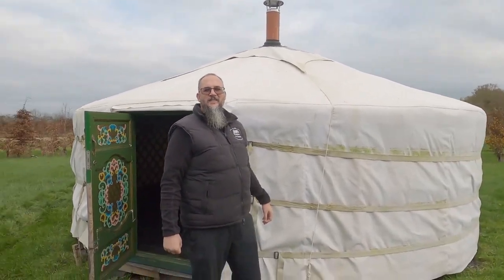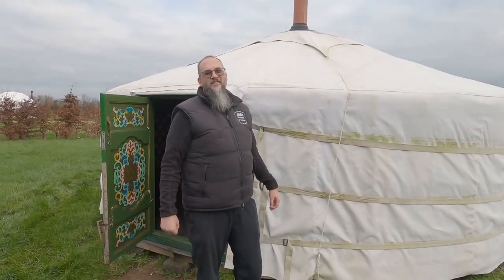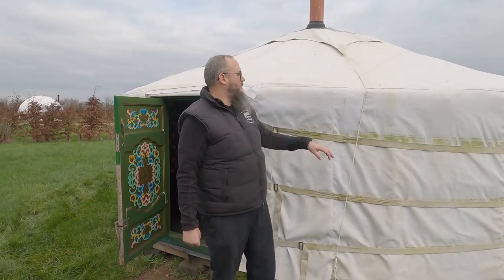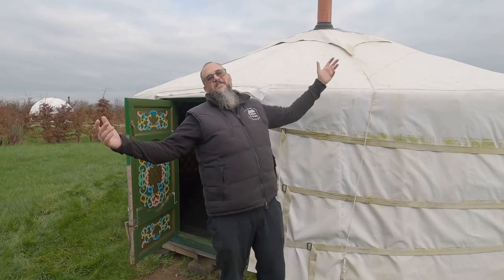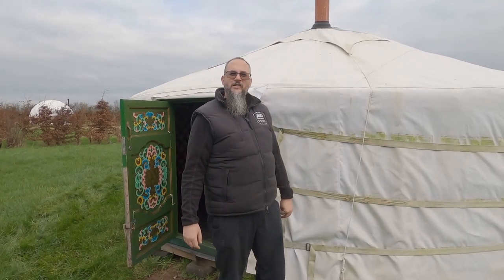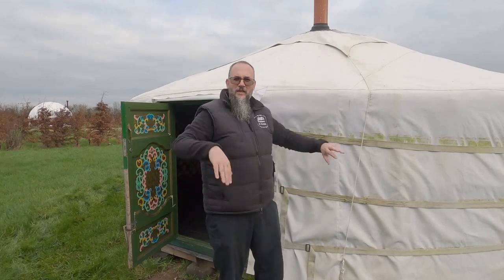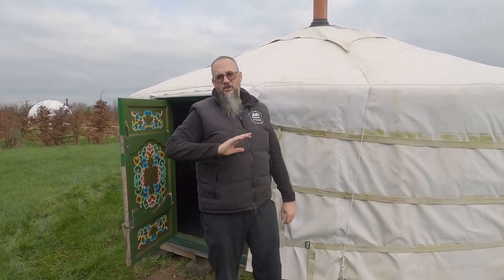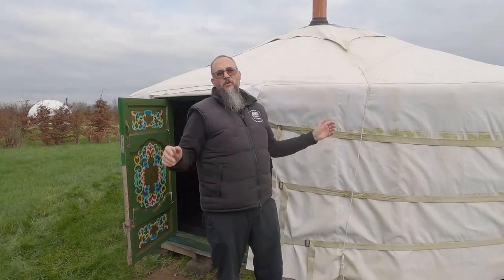Today is the day we say goodbye to our lovely green yurt. This is Brian's favourite yurt. Are you sad about saying goodbye to the green yurt? I'm actually looking forward to getting rid of the yurt because, as nice as they were getting us started on the glamping journey, they're quite a pain to put up and take down, and put up and take down. So I'm looking forward to just having domes and we can leave them up all year round.